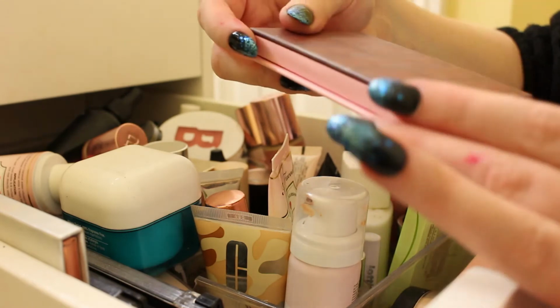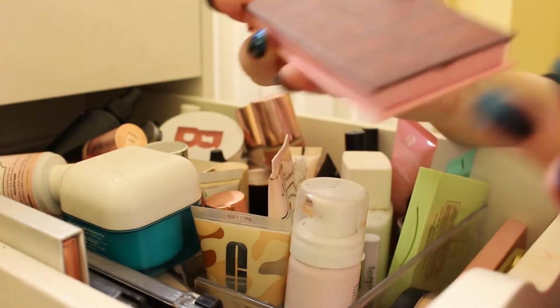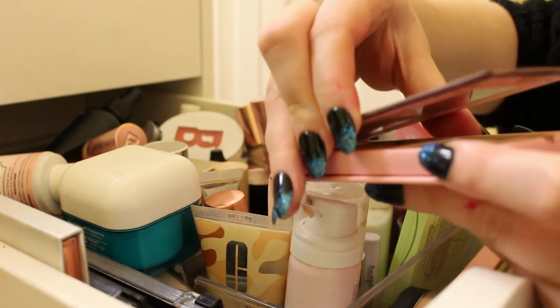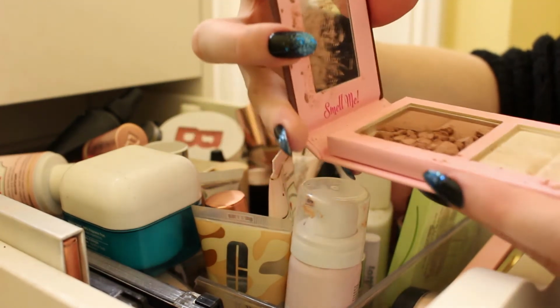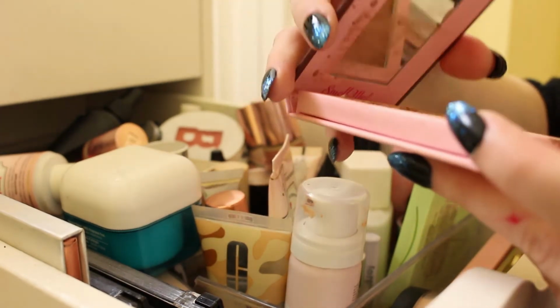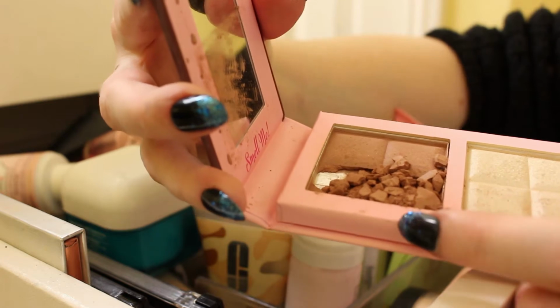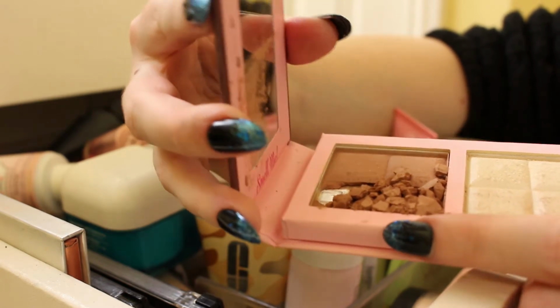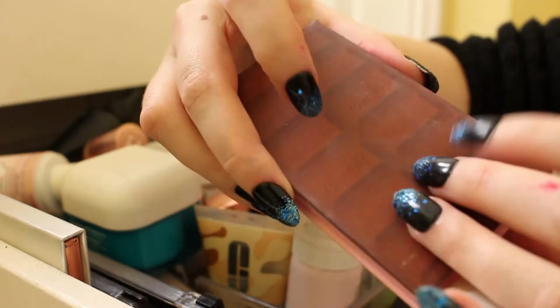Right, there's loads of dust in here because this is the I Heart Revolution Chocolate Contour, and you will see the contour shade broke, unfortunately. So it looks like it's gone everywhere in the drawer. I didn't take this traveling or anything. It hasn't left the house. It's just super fragile. It literally just started cracking, and then one day I opened it, it was broken. So I would definitely be aware of that, but I'm gonna keep that.